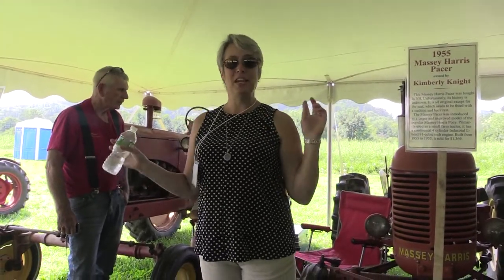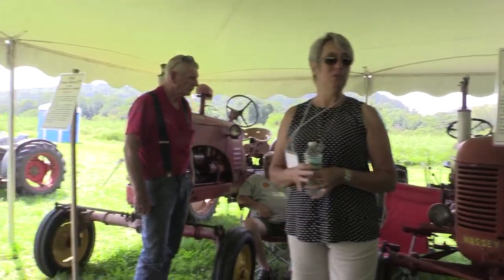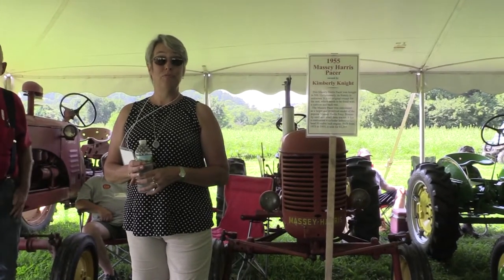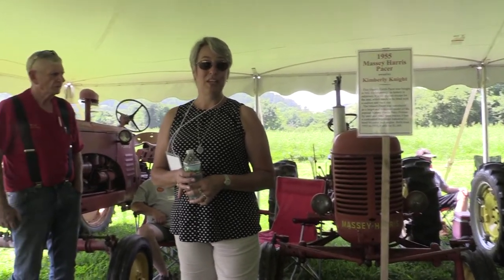Hi. We are from Pittsford, Vermont, and we brought our two Massey Harrises. This one is a 22, and this is a Pacer. They are primarily small farm tractors, and they were both made in the 50s.